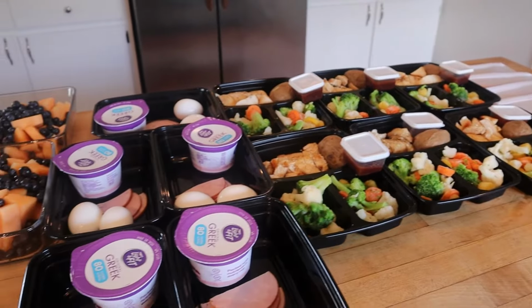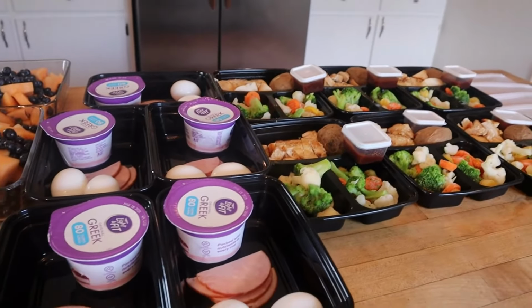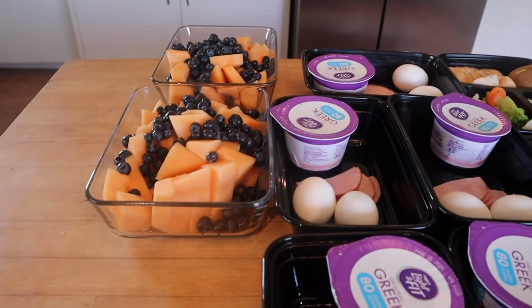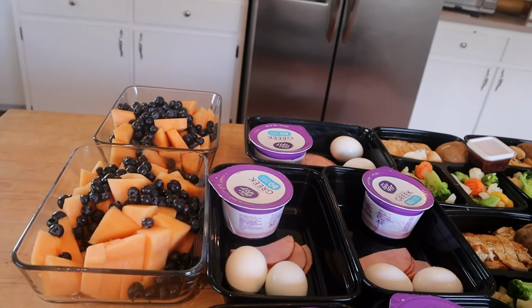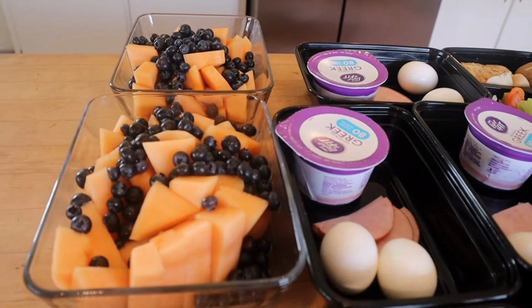Okay, so here is what I have for prep. I said it's a mini prep, but it really doesn't look like it's so mini. I guess it's just because, to me, this stuff is just so plain. I don't know. Maybe to some people it's not really mini.